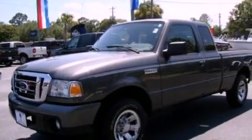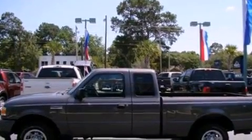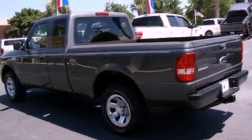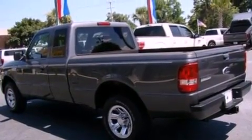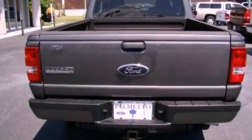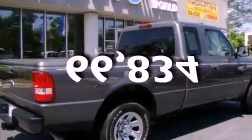Features include a double wishbone independent front suspension, a low tire pressure indicator, steering wheel mounted cruise control, a trailer hitch receiver, a bed liner, an engine immobilizer theft deterrent system, 12-volt power outlets, an anti-lock braking system, privacy glass, and this vehicle has less than 67,000 miles.